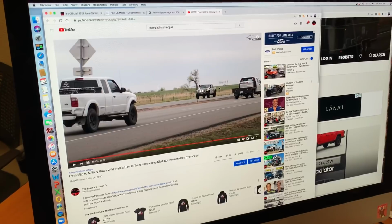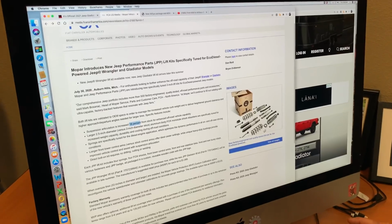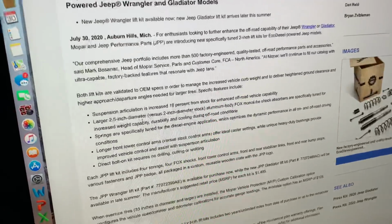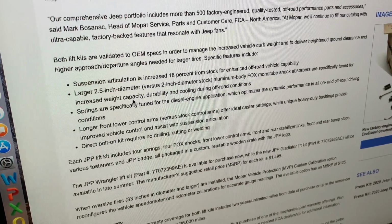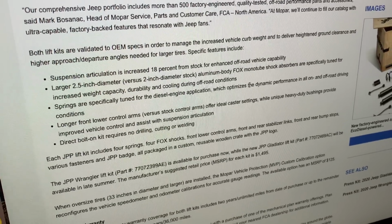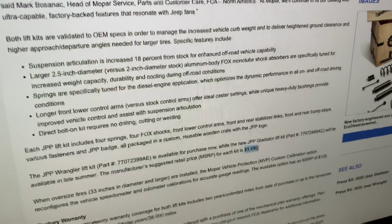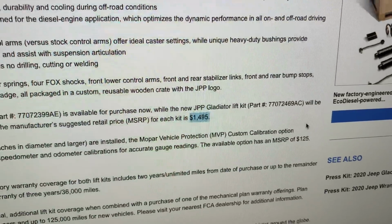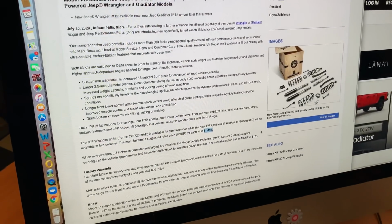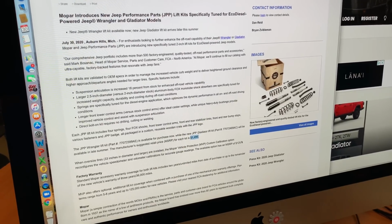Usually when you lift a truck, you sometimes compromise some of the ride quality, but the ride quality with these 2.5-inch body Fox shocks is just really good. It's basically the same type of tuning and specs on this particular kit, but it's tuned for the heavier weight of the diesel engine, and the kit will cost $1,495. Of course, installation would be extra. Technically, you could do it yourself if you have some tools and some skill, or you can bring it to a dealer and they'll order it for you and do it for you for an additional cost.